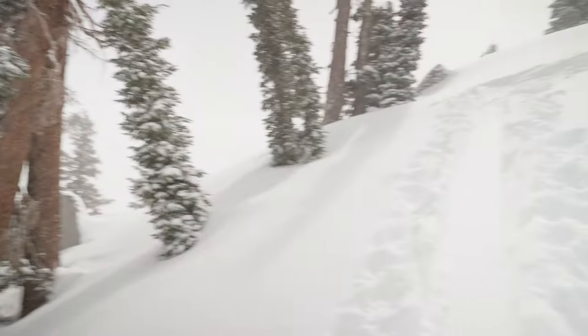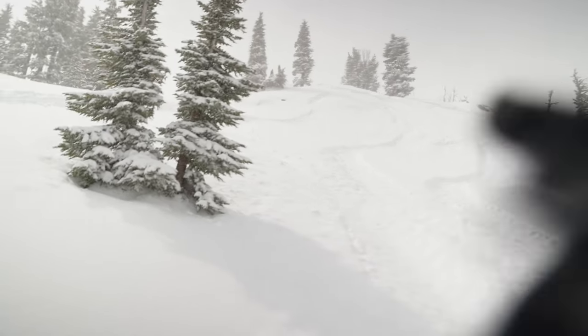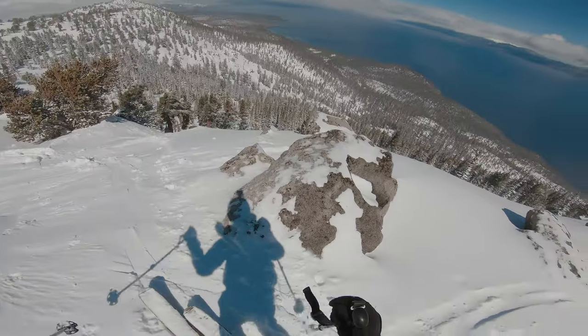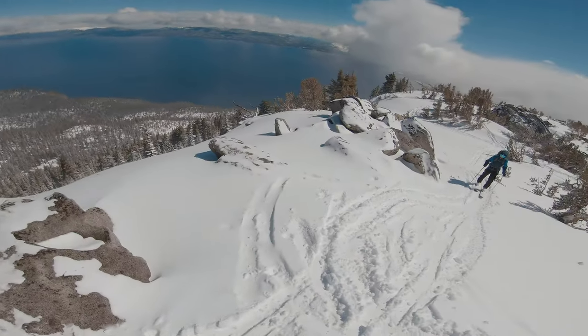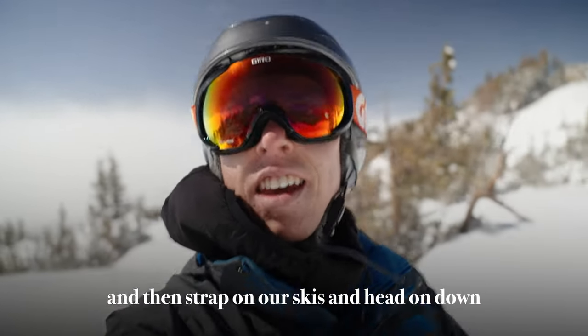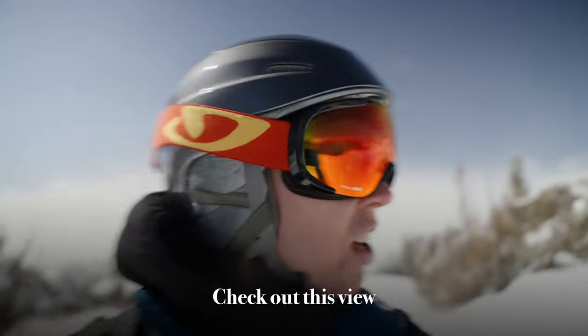So after a surprise snowstorm and a ridiculously steep skin track, I'm pretty sure the top of Jake's is right there. So we're on the top of Jake's, I think, approximately, but it's super windy and cold, so we're just gonna get a quick bite to eat and then strap on our skis and head on down, but check out this view.